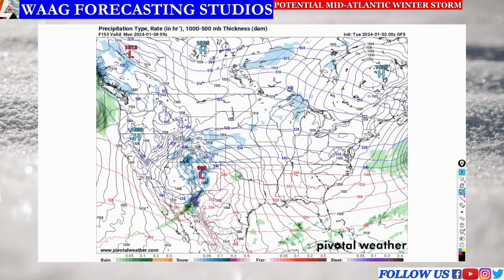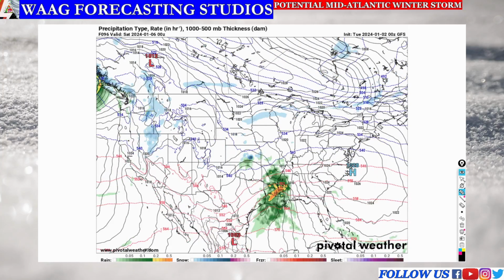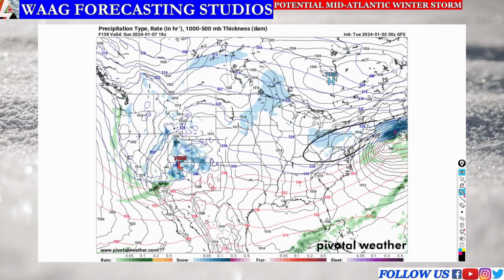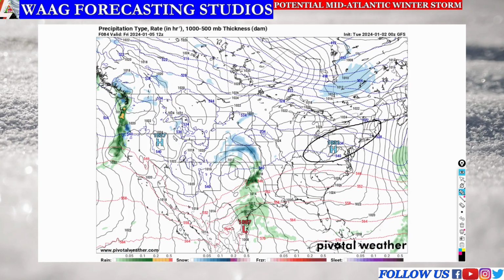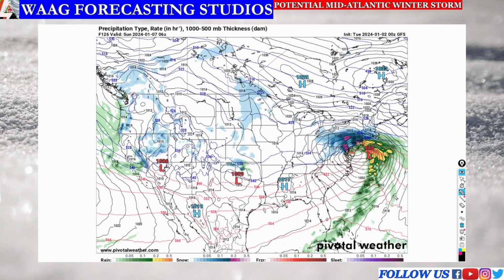You can see here the GFS is not holding back at all. They are showing even those pinks into purples with that snowfall, which is indicating very heavy snowfall for much of the mid-Atlantic, including Pennsylvania and even some portions of the Ohio Valley. So this area that I've drawn really puts an emphasis on some heavier snowfall and some large accumulations as well.